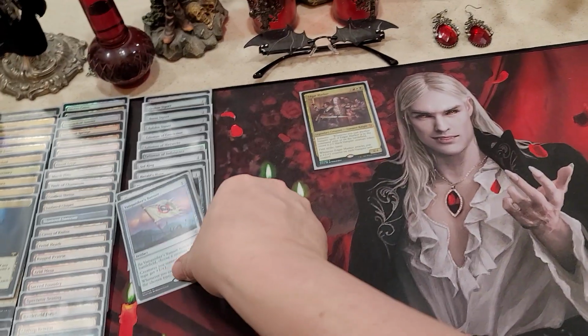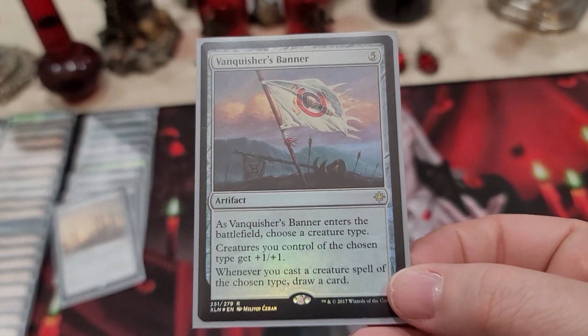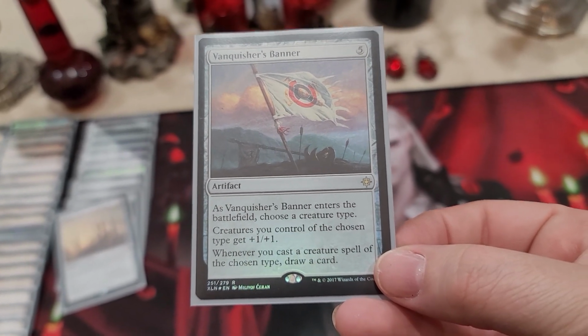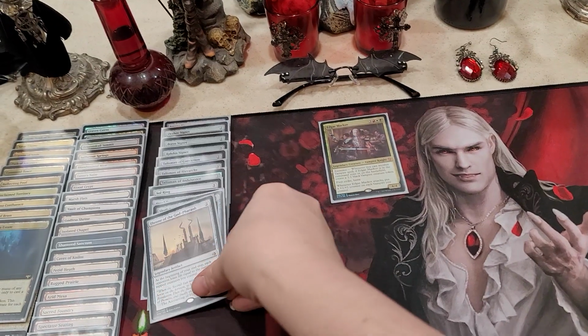Vanquisher's Banner, very tribal heavy. Creatures you control of the chosen type get +1/+1. Whenever you cast a creature spell of the chosen type, you can draw a card. So obviously you're going to want to put that in and get some card draws.